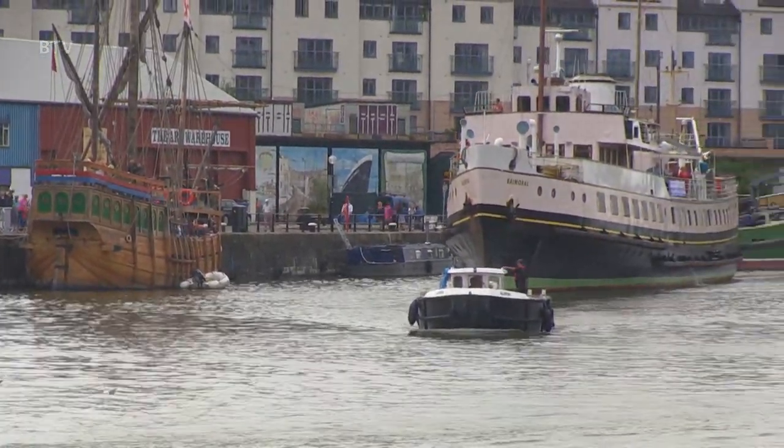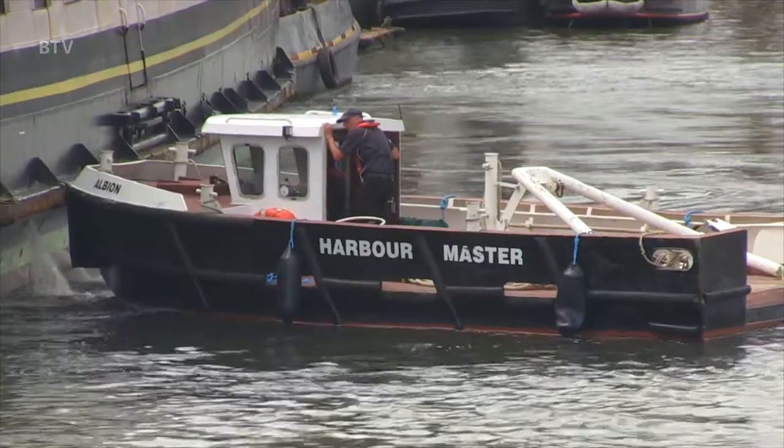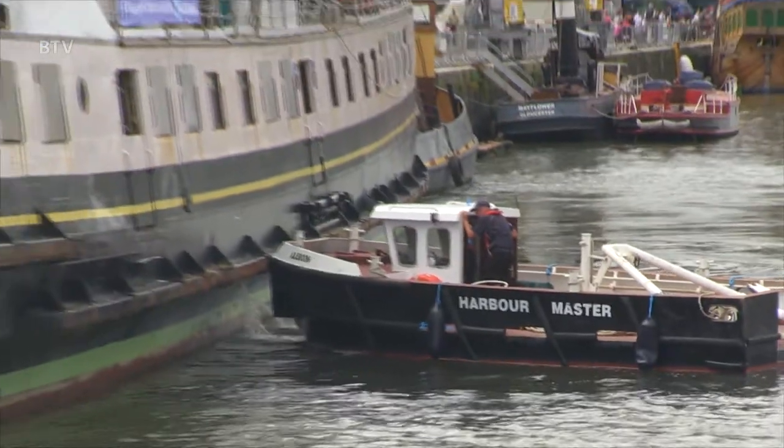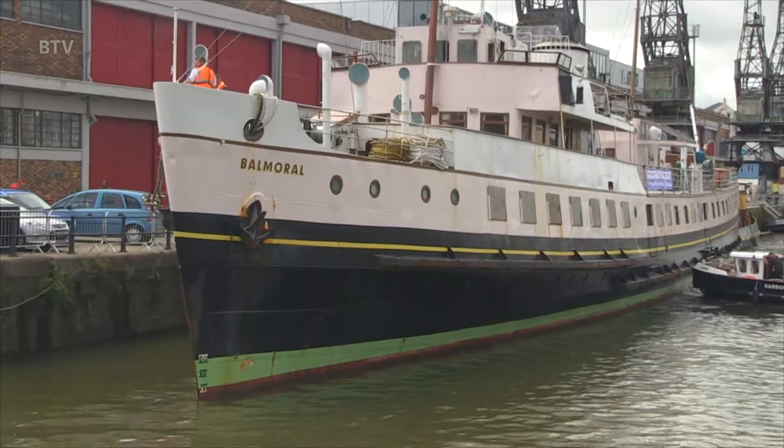By 2012, finances dictated that Waverley would have to operate alone, so the Balmoral was laid up in Bristol for the 2013 season, partly because of its heavy operating losses.